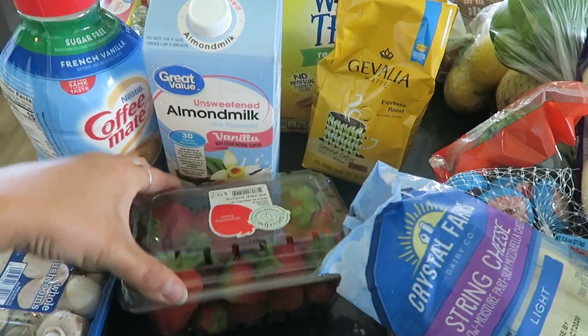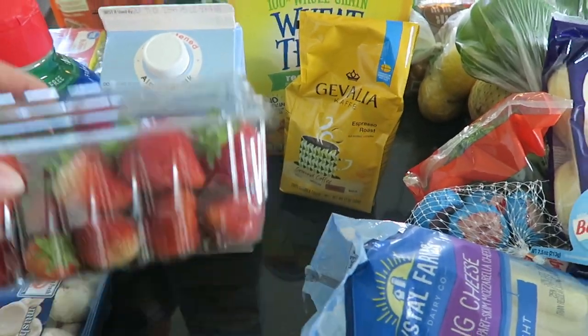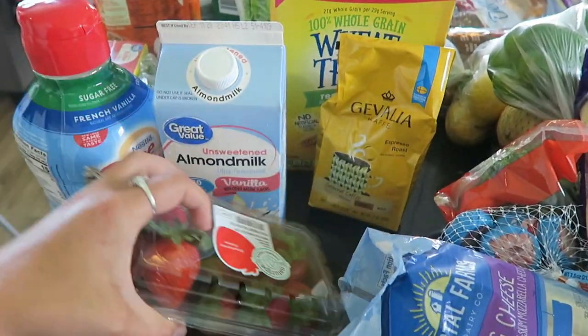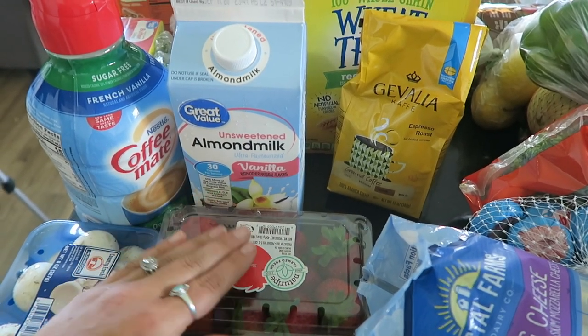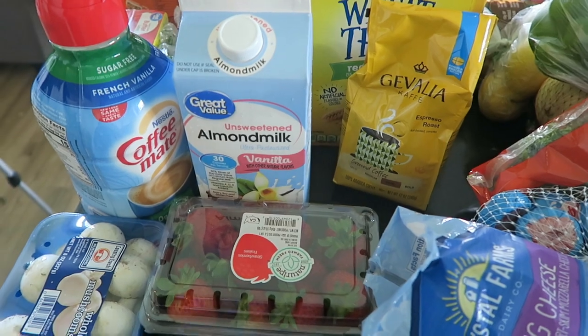I got some strawberries for the kids, and we usually have to eat these within the first couple of days because the produce at Walmart, or the fruit at Walmart anyways, especially the strawberries, goes bad rather quickly.